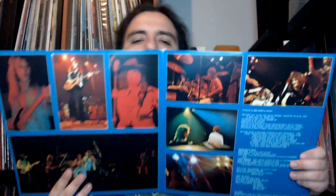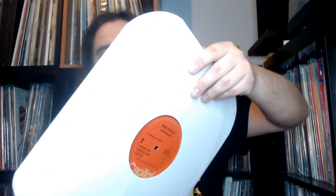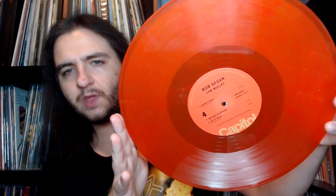And of course, Ramblin' Gamblin' Man is on this one. Traveling Man, of course, Turn the Page is the big highlight on this live record. And it is all good stuff. This is a recent reissue that was done. I believe this is the indie variant, I have to double check. But it does come pressed on sort of red and orange swirl colored vinyl with that orange mid-70s Capitol label, which is very fitting of the time period of when this album came out.